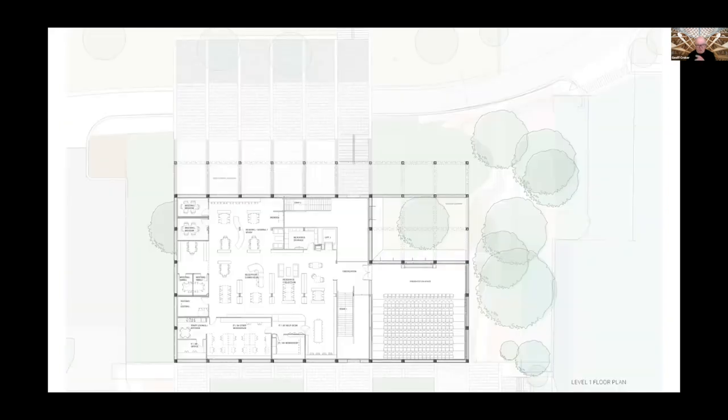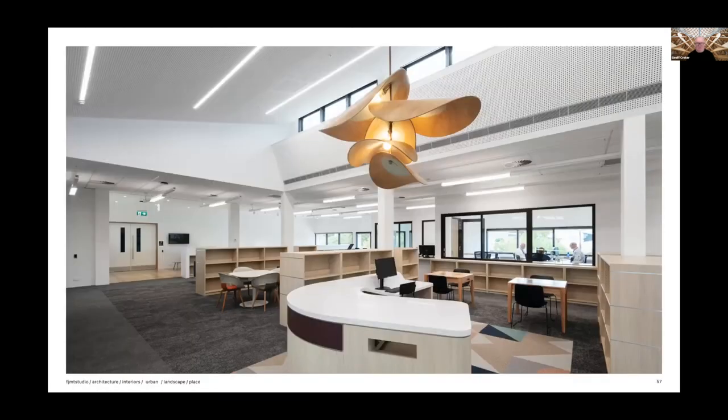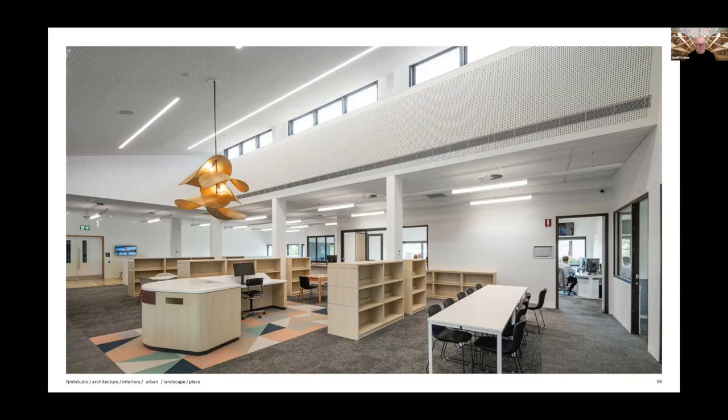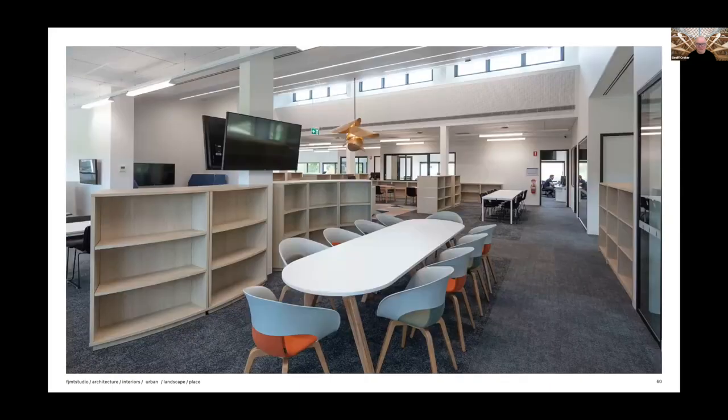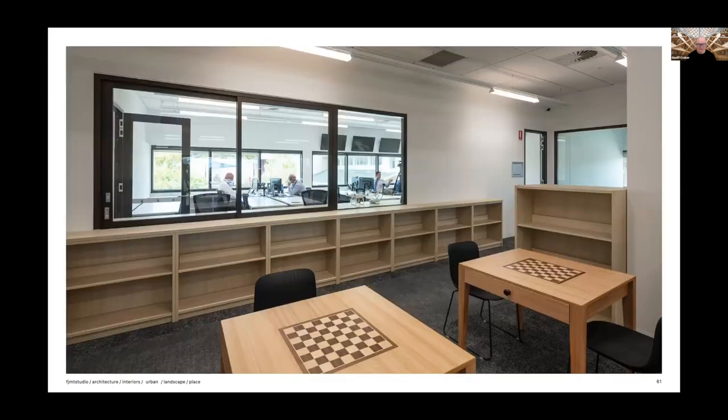Upstairs was more a resource centre, a library, I guess, without books sometimes, IT, and a main presentation space. In fact, here it is without books because it was just open. A light fitting which we designed, utilising a local plant, and that was also handcrafted in Geelong. Some breakout spaces, and again, some IT staff.